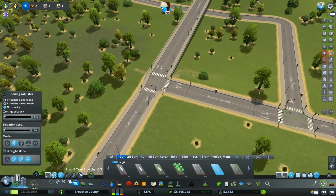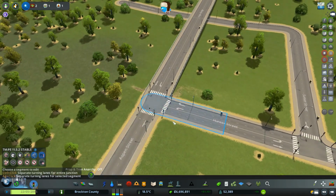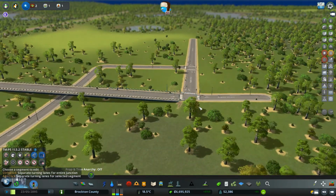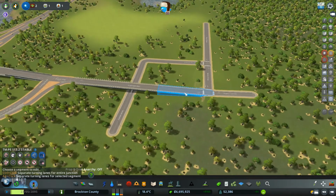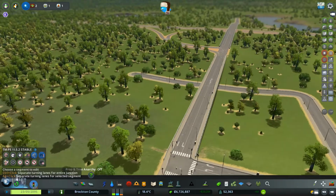Yeah, that's good. Alright, and then we're going to go into our traffic manager, and then this way we have dedicated turning lanes, so if cars do want to turn left here, that'd be great. I don't think I'm going to get a road connection here to make it a four-way stop, because I just don't think that's going to be the best idea for this junction leading onto the highway.